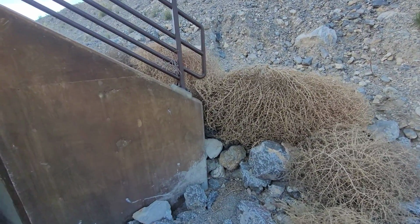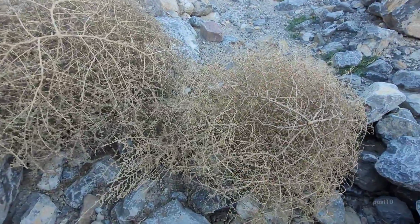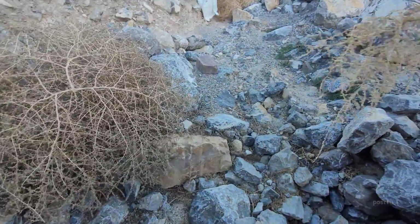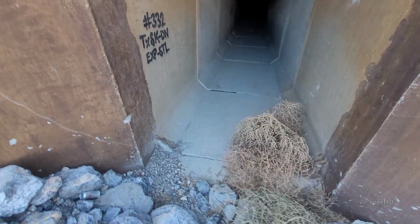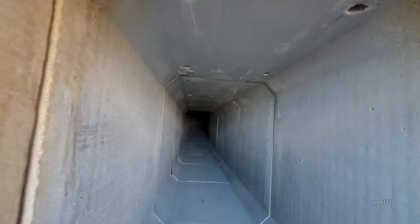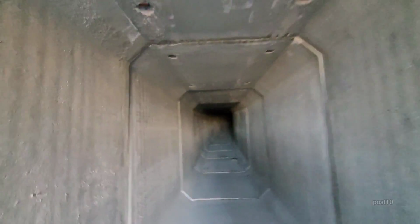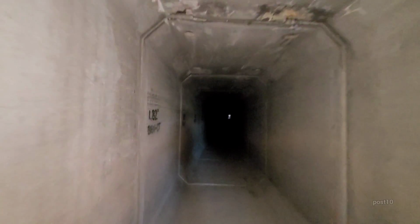Look at all these tumbleweeds. Giant one here. Maybe someday I'll get to see a culvert completely filled with tumbleweeds. A lot of wind coming back. I guess I didn't notice the other way since I was walking with it. Now I'm fighting it. Woo!